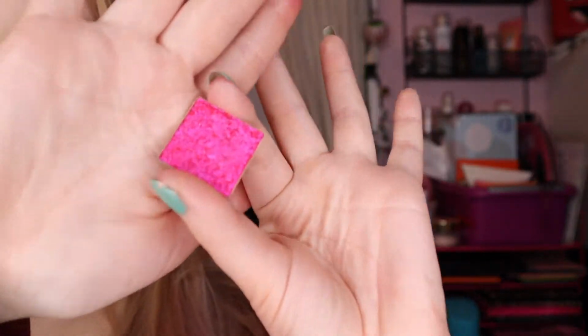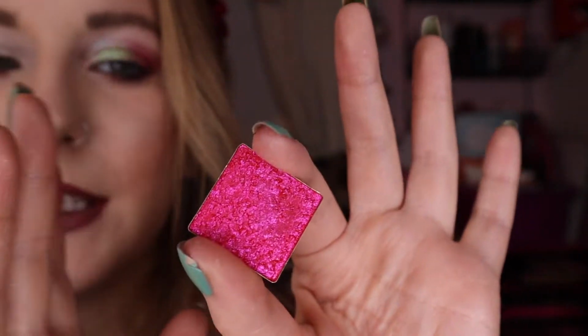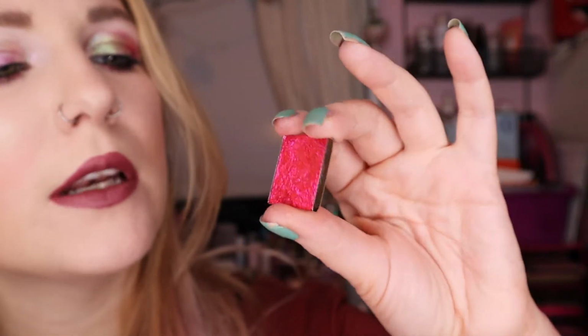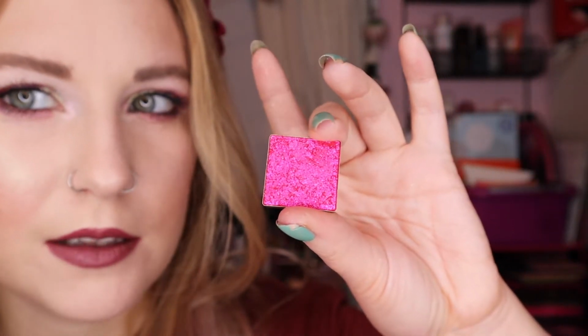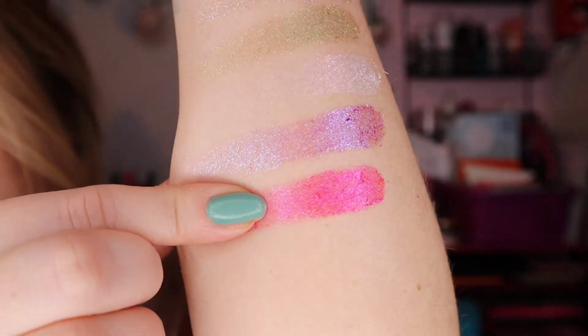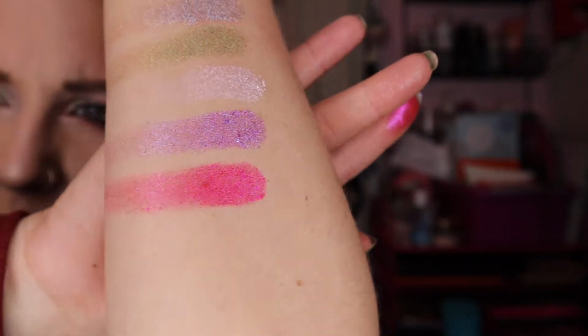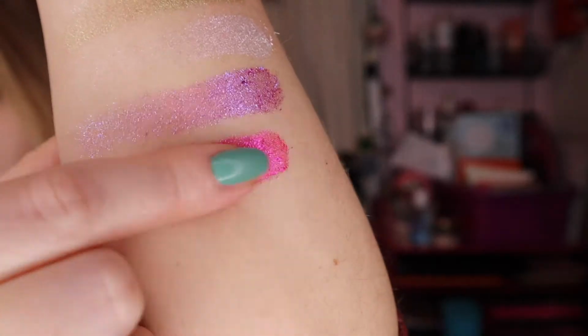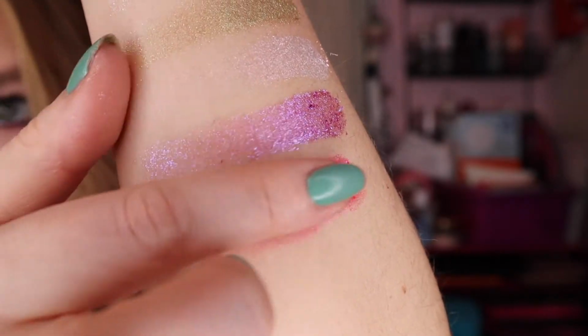Last up is ACI 12 that I'd already popped out. This was a big factor in me wanting this palette because I feel like my collection of single shadows really lacks gorgeous metallic hot pinks. I like it. Just for fun, I'm going to try to build that one up a little bit. Yeah, that builds really nicely.